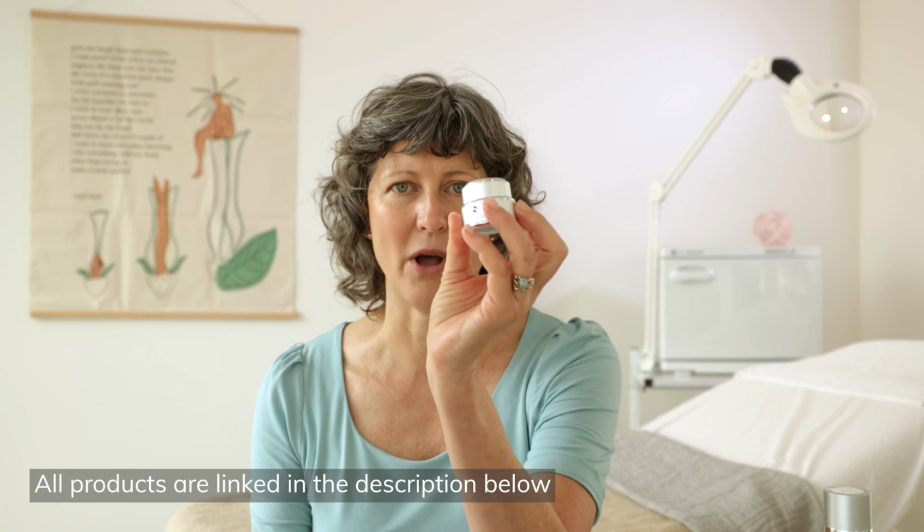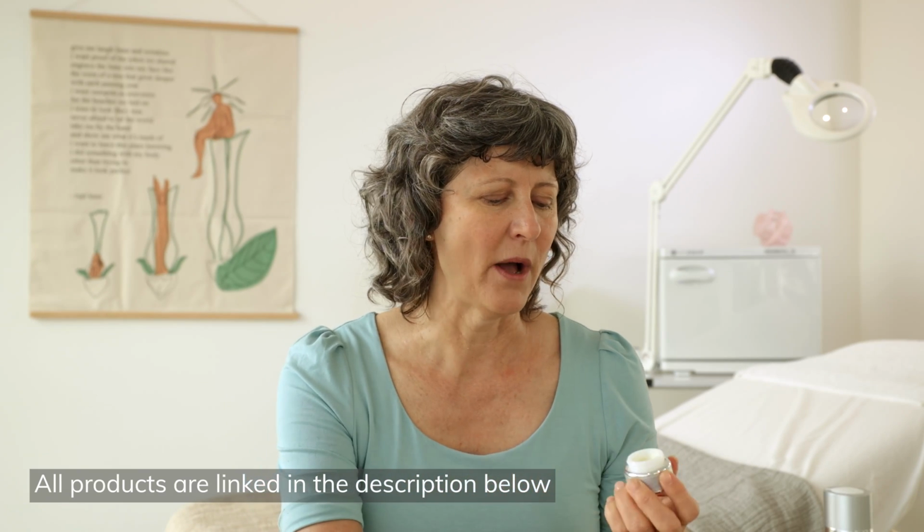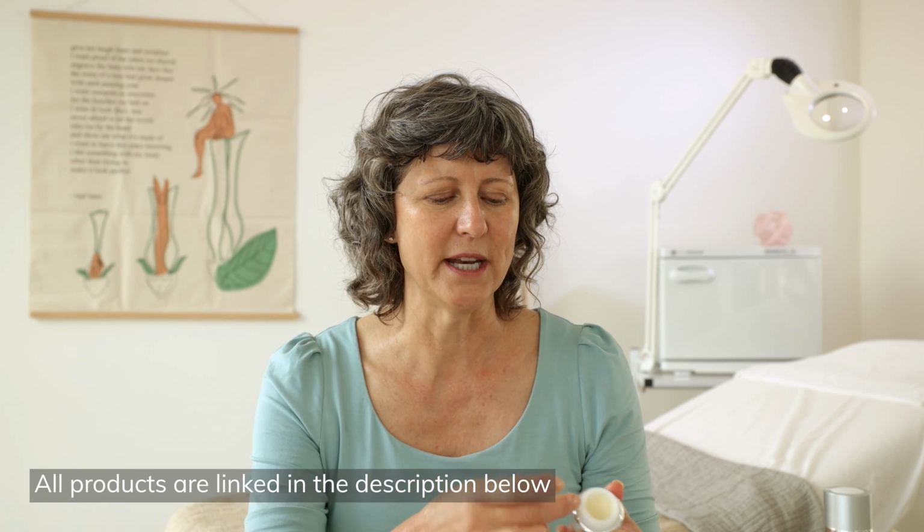The number 2 step is I grab my Is Clinical lip polish. The lip polish is wonderful. It has a little gritty texture to it, and I use it to remove those dry, dull, dead skin cells on the surface of the lips. That will also help my serums and the other things I'm going to do penetrate better into the skin.